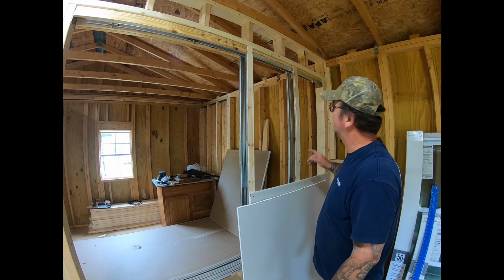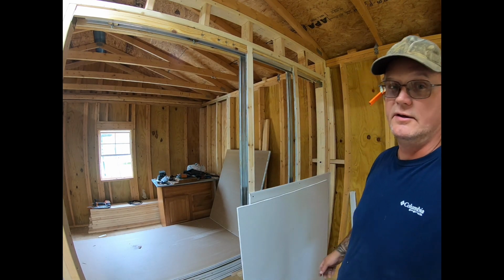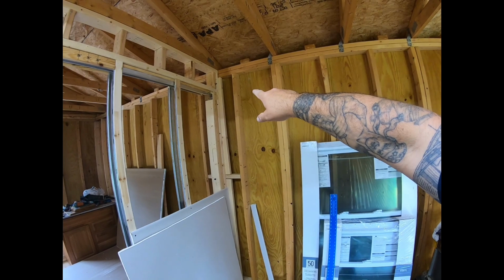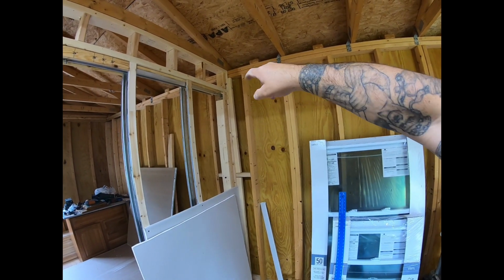Before I do that, I've got to fix this piece up here. I didn't think that was going to be an issue, but it is. When I put that up there, that board wasn't sticking out far enough for me to put another piece of drywall this way, so I'm going to pull that board out a little bit.